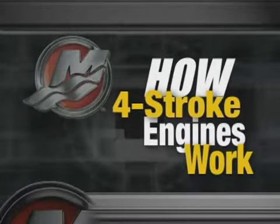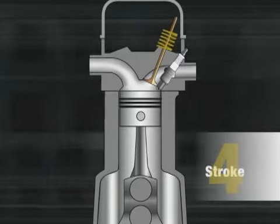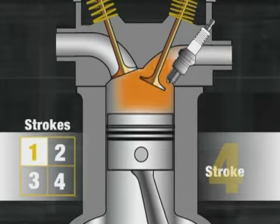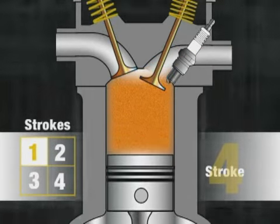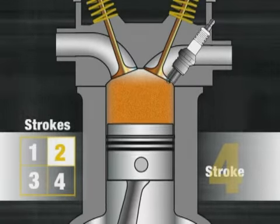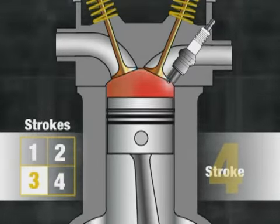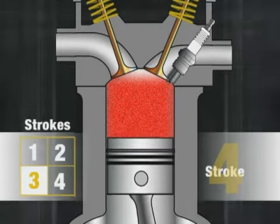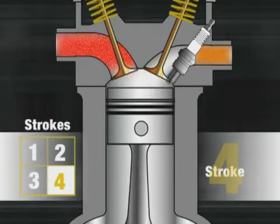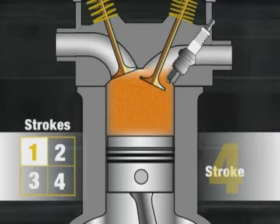Next up is the 4-stroke engine. On a 4-stroke, air and exhaust ports are replaced with valves, intake valves and exhaust valves. As the piston moves downward, the intake valve opens, allowing a mixture of air and gas to enter the cylinder. At the bottom of the first stroke, the valve closes and the piston moves upward to compress the fuel-air mixture. When the piston reaches the top of the second stroke, the spark plug fires and the expanding gases force the piston downward, stroke number 3. On the 4th stroke, the exhaust valve opens and the piston moves upward, pushing the exhaust out of the cylinder. Hence the name 4-stroke or 4-cycle engine.